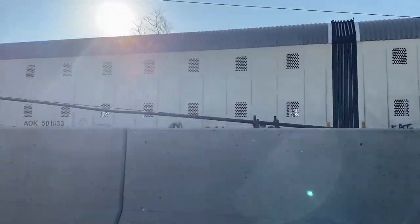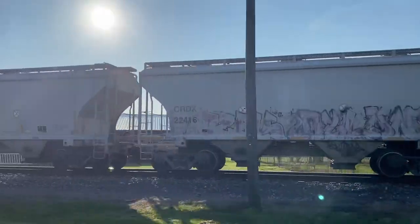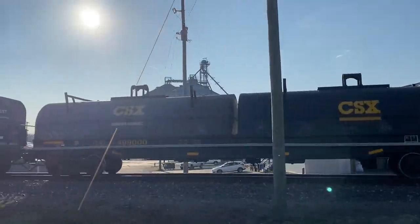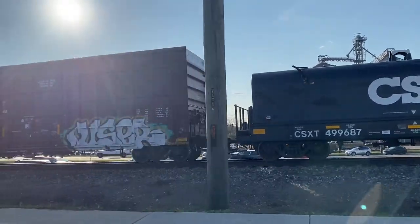Good morning. We decided just to see a couple trains on the Indiana Sub once again, for a good reason. If you don't know this, me and my friend were trying to go out in Butlerville yesterday for L452. It's a Cincinnati local from Metro to Cincinnati.